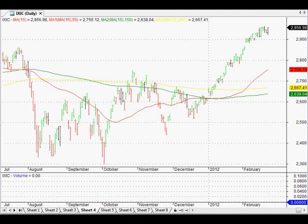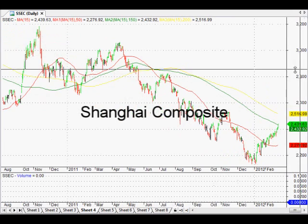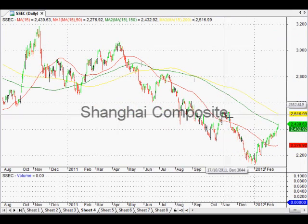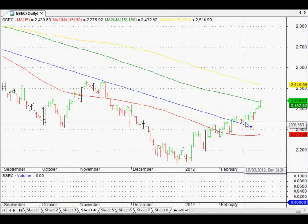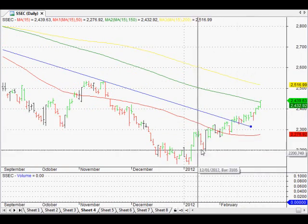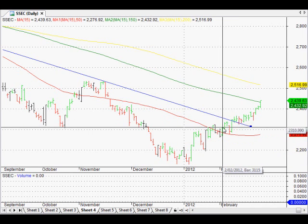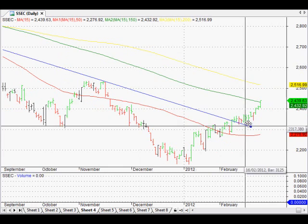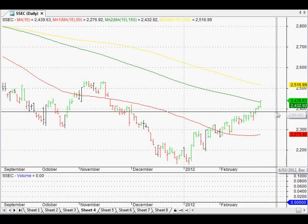Really quickly, last but not least, let's look at China, Shanghai in China. And Shanghai in China is finally starting to turn around, guys. It's given us a short-term entry signal. As you can see, a tiny little zigzag up. It's not really on a medium-term entry signal yet. But basically it has crossed that trend line and made a little zigzag up. So that is a short-term entry signal for myself.